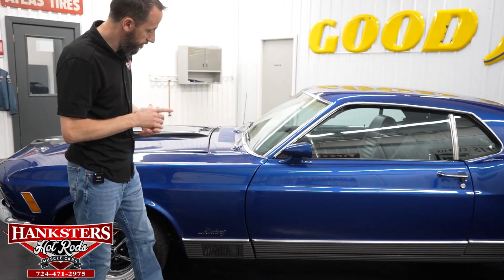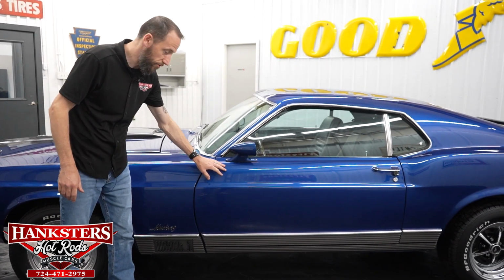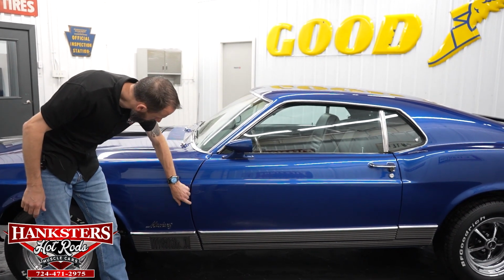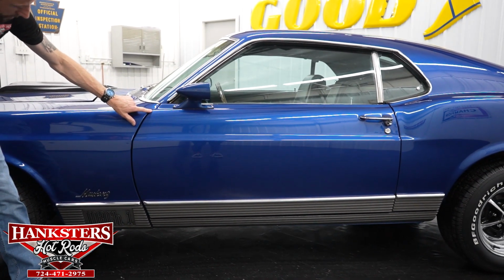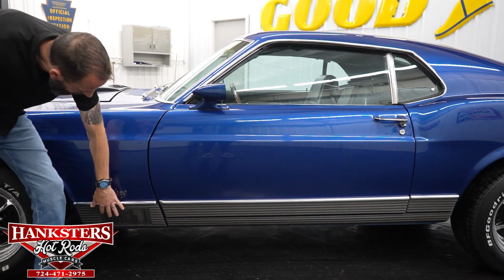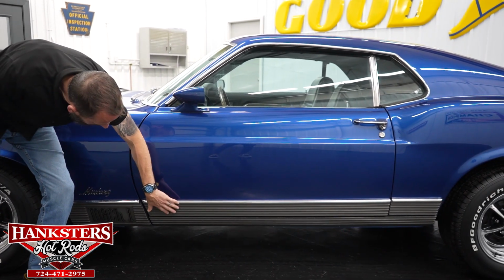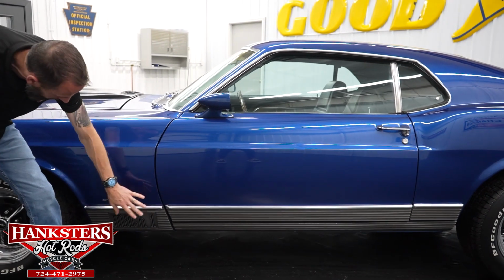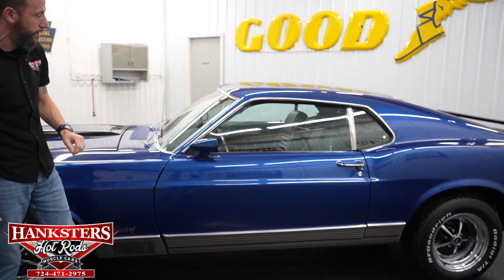Coming up, we're going to go to our first gap on the driver's side, front fender to driver's side door. Really nice, going down pretty even. You can see our body lines here and here line up very nicely. So do our moldings down here, and we do have the Mach 1 molding here. When they went to 70, they started putting this lower molding on, and I really like the look of it. Of course, you got your Mach 1 emblems here and the Mustang on the fender as well.